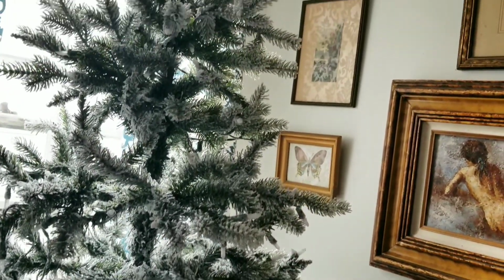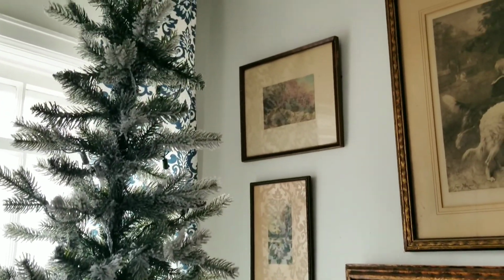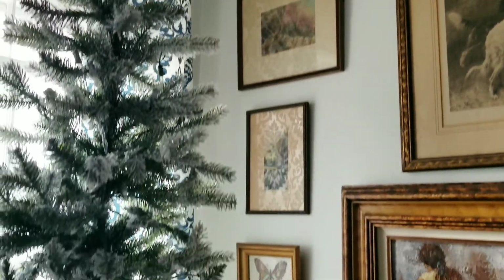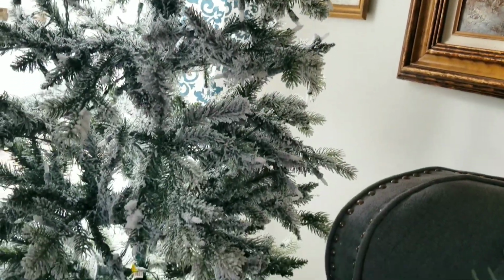And I did bring the little flocked pre-lit tree up. I went ahead and got it set up in the corner. I do like having this up as early as possible just because the lighting is all so gorgeous at night.